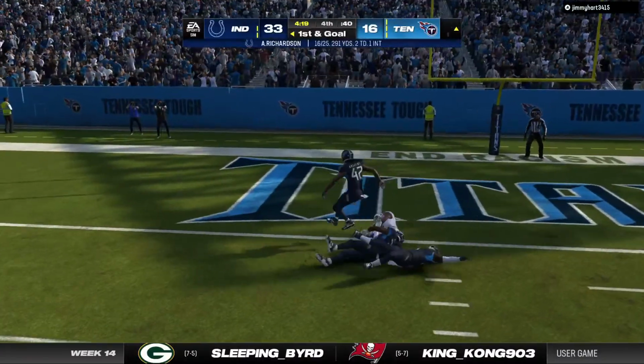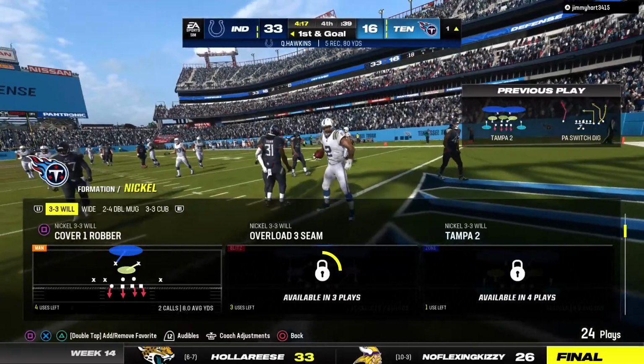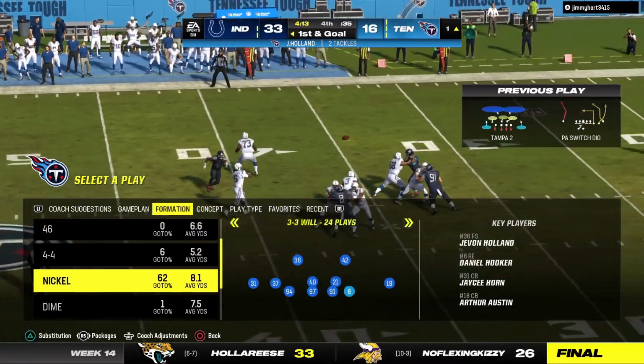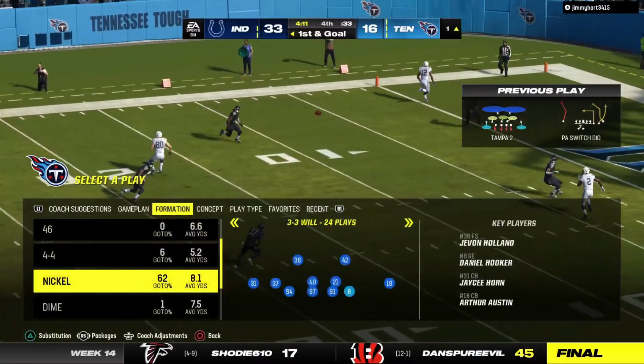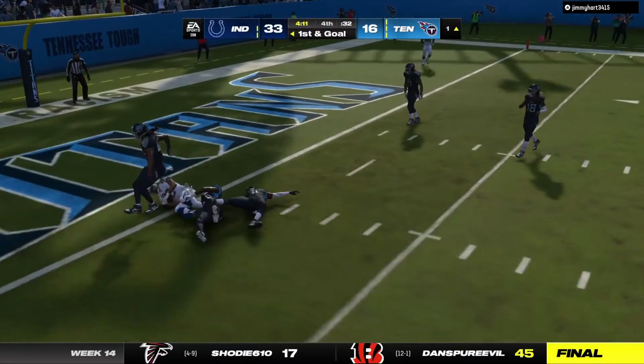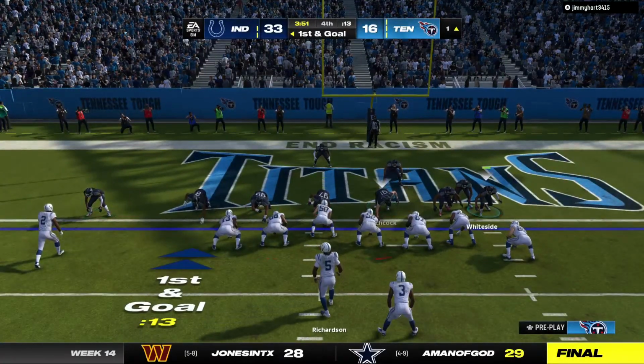And this is caught inside the 5. And he doesn't quite make it, taking it within an eyelash. Dropped at the 1. They're able to convert on 3rd down, and that sets up a 1st and goal. And even with the game seemingly in hand, they're continuing to fire away, pressing the ball down the field. Listen, it's worked all day. No reason to go away from it now.